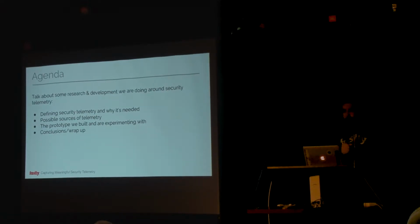So what I want to talk about today is some R&D that we've been doing around security telemetry. We'll talk about what that means and why people should care about it. Some different sources for telemetry and different subsystems that you could use to extract information to look for indicators of compromise, or IOCs. Take a look at the prototype that we built. So it's two parts. We're leveraging an open source project built by another company doing pretty cool stuff, and then there is the integration of that technology into our environment and how we use it to collect telemetry without destroying the performance in our environment, which is also really important for us. And then just conclusions and wrap up.